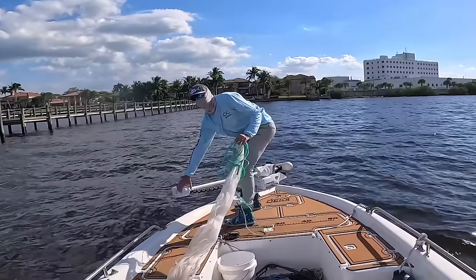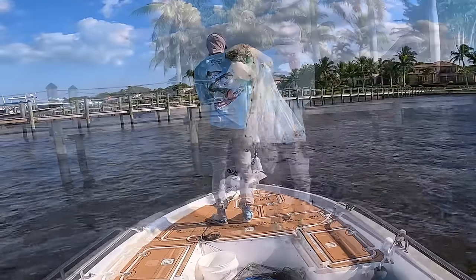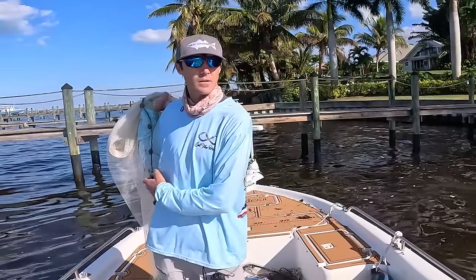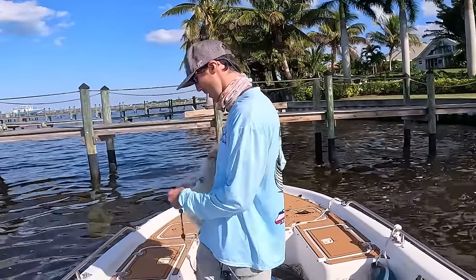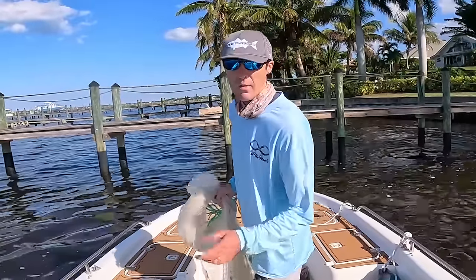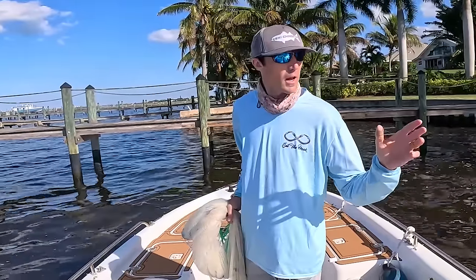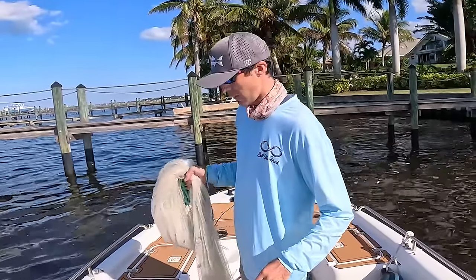All right, let's see if there's some bait here. Not one single bait here, but the water's like chocolate milk, so it's kind of hard to see. But I do have one mahara left, I think, in the live well. So I'm gonna throw that out, and then I'm gonna start filleting up our fish.